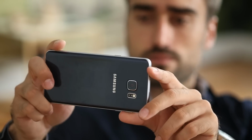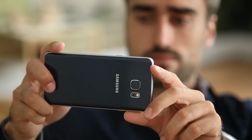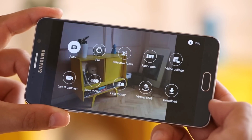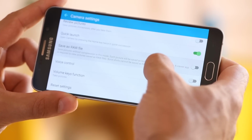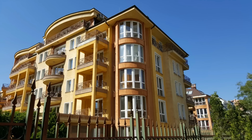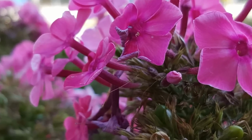The Galaxy Note 5 uses the same widely acclaimed image sensor as the Galaxy S6, coupled with optical image stabilization and an f1.9 aperture. The camera was also quick to snap photos and very fast to launch with a double press on the home button, even faster than the Galaxy S6. It also brings along the long-awaited RAW support. Images from the Galaxy Note 5 come out with superb detail, great colors, low noise, good dynamic range and very good sharpness throughout the frame. The front-facing camera is a 5-megapixel unit with the same wide aperture as the main one. It captures great selfies with good detail.